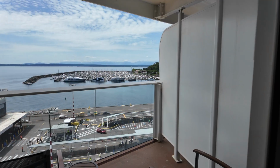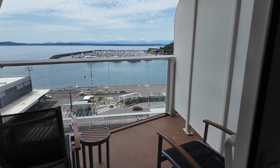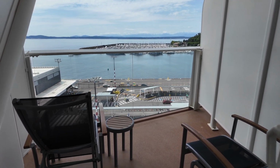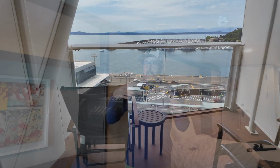One of the other things that we really liked about this room is the balcony. It's at an angle, so it's larger than a normal standard balcony. So you have more room out there. So if there was more than just 2 people in here, you have plenty of room on the balcony as well. And since it's at an angle, you have a great view of the back of the ship.